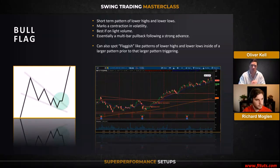So think about it. We see big buying on heavy volume, and then we see a pullback via a bull flag on light volume. It's a sign that people aren't selling their shares. And then when we break out of that pattern, break through those lower highs, it's a continuation of that move. So that's what a bull flag is. This is sort of a diagram of it on the left.